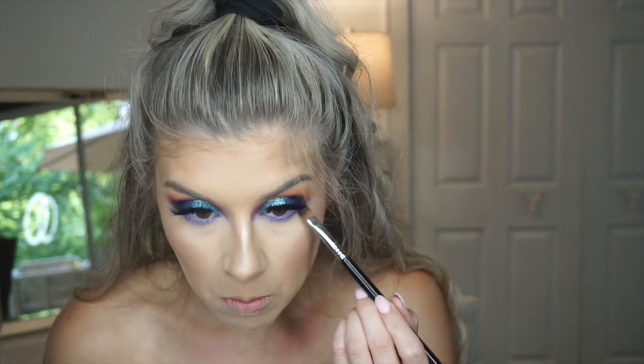I think I want to deepen up the lower lashes a little bit more. I don't know if I should do pink or if I should do blue. What does James Charles look like? Okay, never mind. I'm gonna do purple. So I'm gonna take this shade right here. I'm going to smudge it on my lower lashes. I think that's the perfect amount. I didn't want to deepen it up too much.